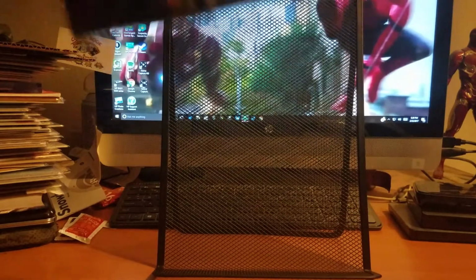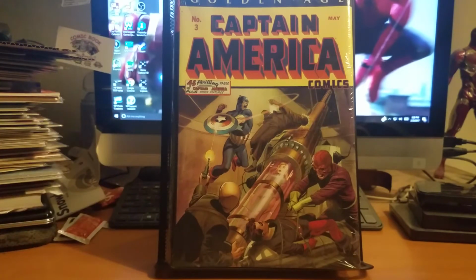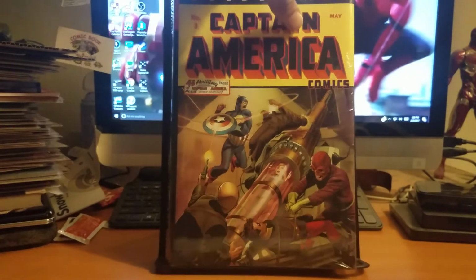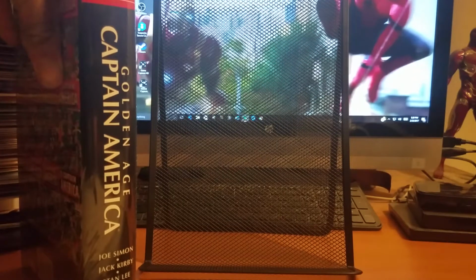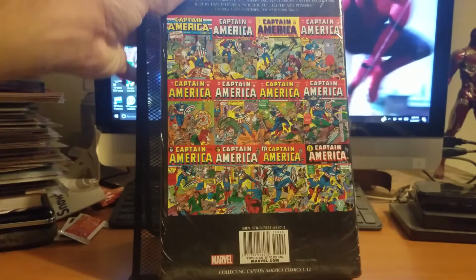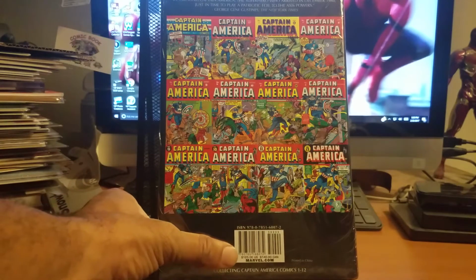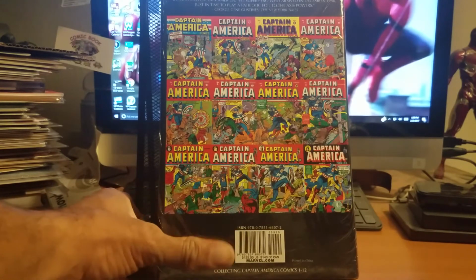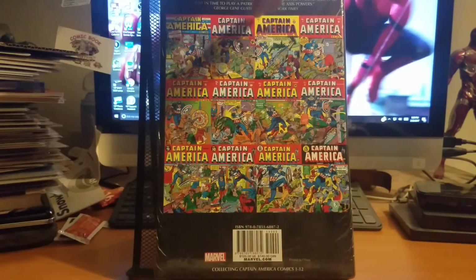So, this is heavy. Picked up a Golden Age Captain America Comics Omnibus. Normally these things go for $125 a book. I don't normally talk prices, but this one you have to. Golden Age Captain America is a must for any comic collector. It's a whole collection of Captain America comics, 1 through 12 here, and it's pretty thick. It is $125 a book, retail. He got a deal on this thing, and I got it for $40. $40 for an omnibus. That is awesome.